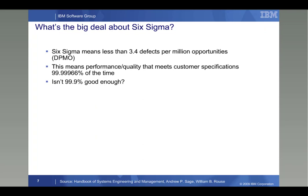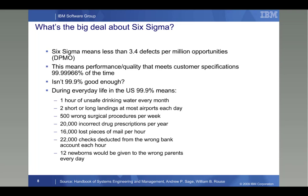So what's the big deal about Six Sigma performance? Six Sigma means less than 3.4 defects per million opportunities, and you'll hear practitioners talk about DPMO. This means that performance quality meets customer expectations and specifications 99.99966% of the time. So why isn't 99.9 good enough? Next slide, please.